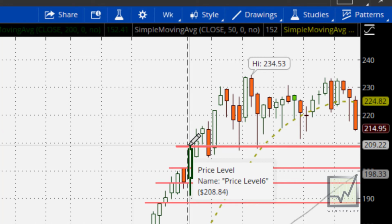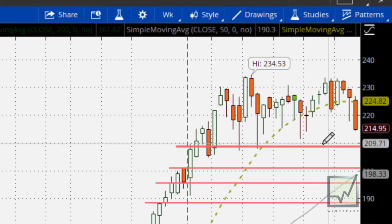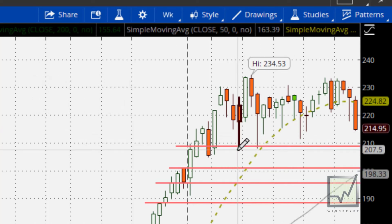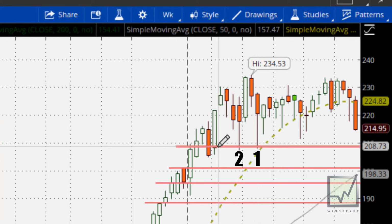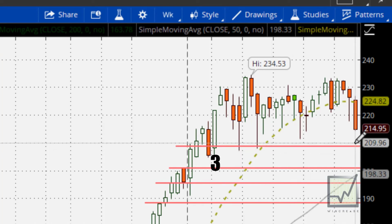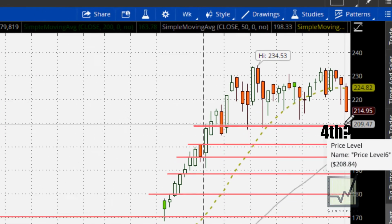So with all that being said, I'm looking for next week to likely be some type of continuation to test out at least this first level at that 210 area. And if we pull ahead at that point, then that should be good. We've had one, two tests, the third one being the first time that we ever hit it. If we get into a fourth one, chances are it might not hold up, but we will see how that performs when we get there.